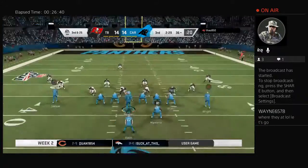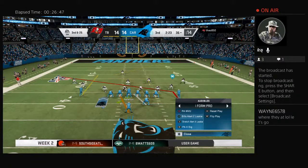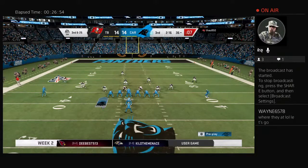So now Cam leads the Panthers up following the sack. Carolina facing 3rd and long. It's going to be a long day. Turn it down. 45. Mike, 45.